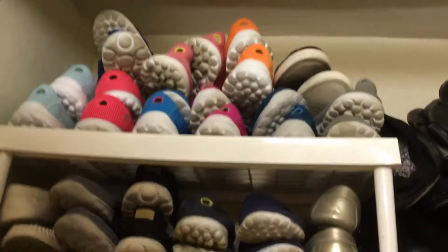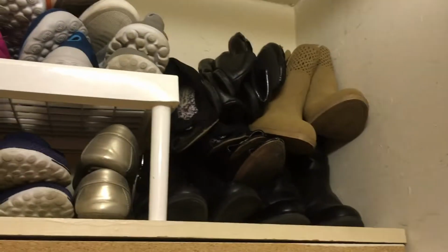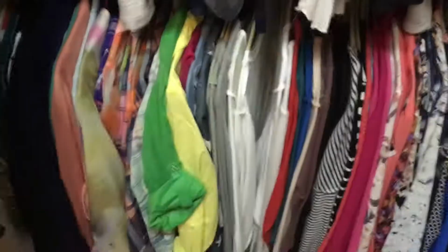And then up above, the piece de resistance, all of the Skechers Go Walks. Do not do the math. And then, again, just some short boots and some flats. And then down below, I've got the two down below.